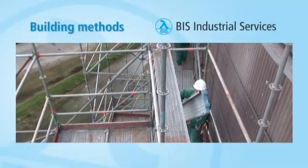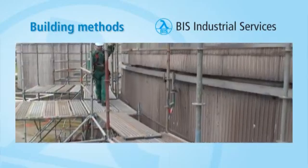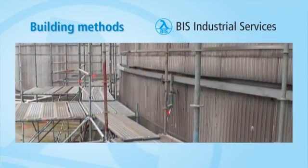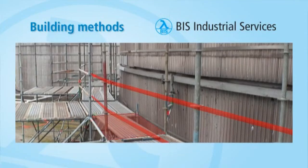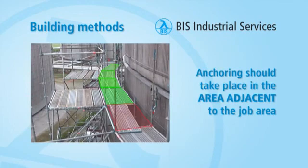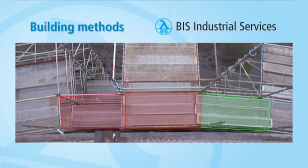Now, let's talk about construction methods at BIS. Here we see a colleague crossing a closed floor on his way to where some materials are needed. An area is incomplete when not all railings and floor sections are in. Areas have been color-coded for clarity. Anchoring should take place in the area adjacent to the job area where the materials are needed, as both the job area and the adjacent area are incomplete. Red is for incomplete, green for complete.